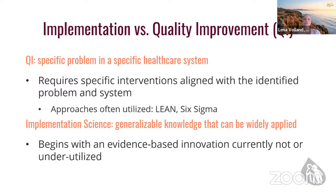So QI is really a specific problem in a specific healthcare system. So this might be very unique to the clinic that you are actually working at. So this might not be generalizable to other clinics or the broader public. What that also means is that it requires a specific intervention that is aligned with the identified problem and the system. So it needs a very specific solution for the clinic itself. And very often you might hear, in healthcare and in other industries too, approaches that are often used are Lean or Six Sigma. That's really for quality improvement.